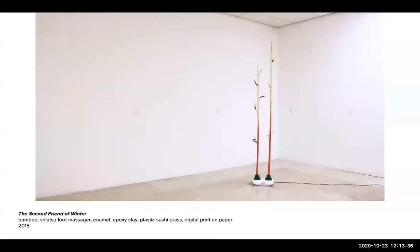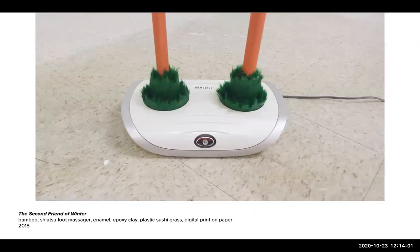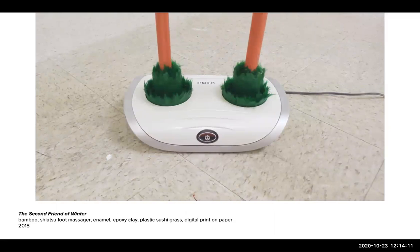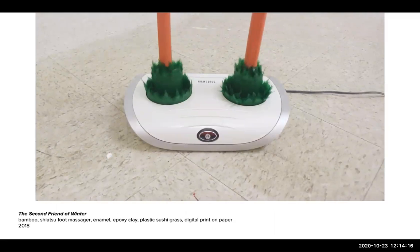So yeah, I took these bamboo poles and attached them to this shiatsu massager, which is a slow moving motor. But I was also really fascinated with the massager as just an object. It's this plasticky, kind of space agey, weird looking form that people sell on home shopping networks. And they typically have these knobs that rotate, and they're trying to imitate thumbs pressing into your skin or your feet. And they're kind of surrogate people for that reason.